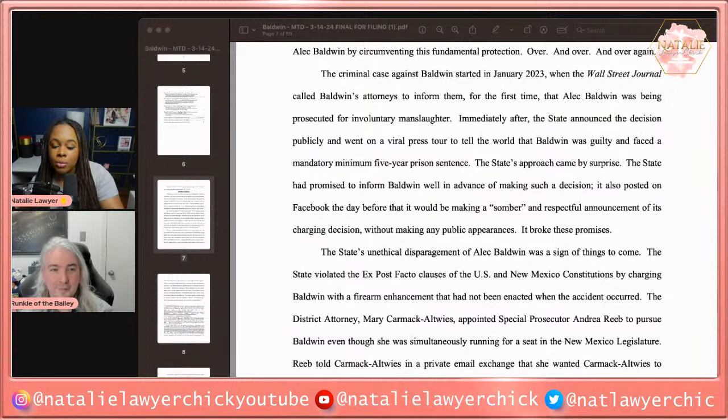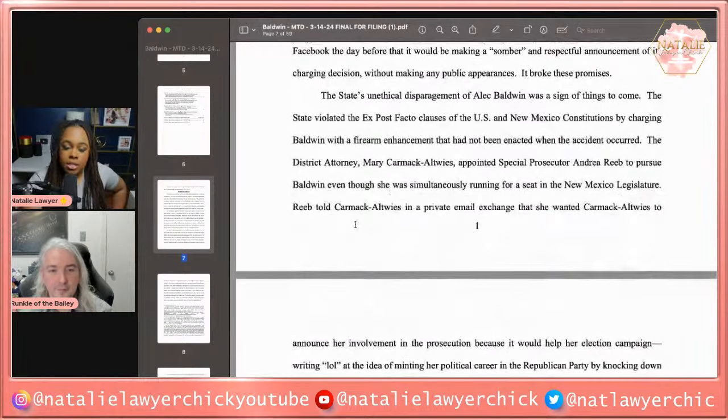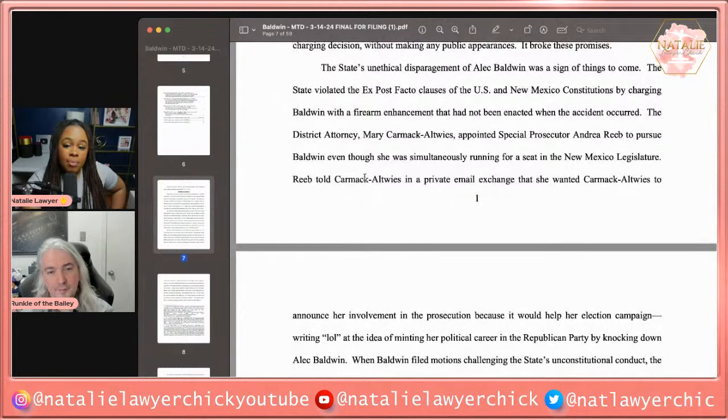Okay. Moving on. So the state's unethical disparagement of Baldwin was a sign of things to come. The state violated the ex post facto clauses of the Constitution by charging Baldwin with a firearm enhancement that had not been enacted when the accident occurred. It's important to note that you cannot charge somebody for something that was not a crime when it happened. Okay, so that's what they're saying.